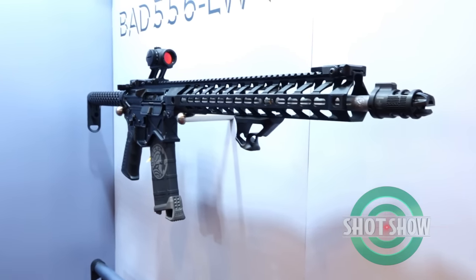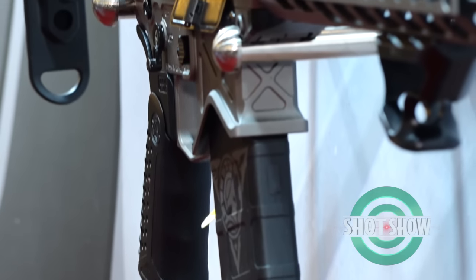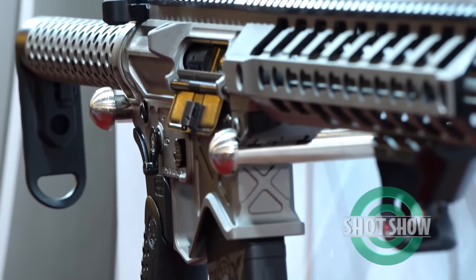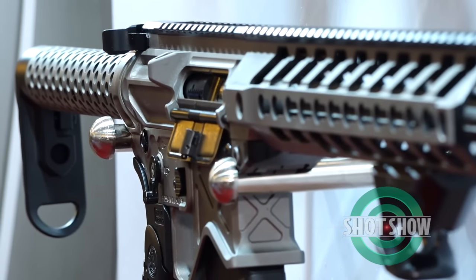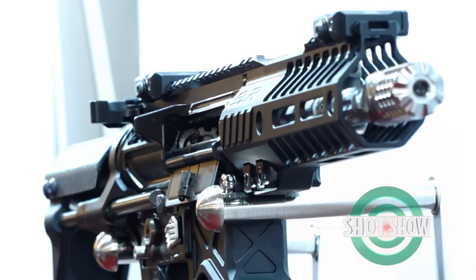For example, this year we introduced a monolithic PDW receiver that has a stock system integrated into the receiver, so it's lighter and stronger at the same time. They're lightweight and aesthetically pleasing, but also a very good starting point for many people's lightweight builds.